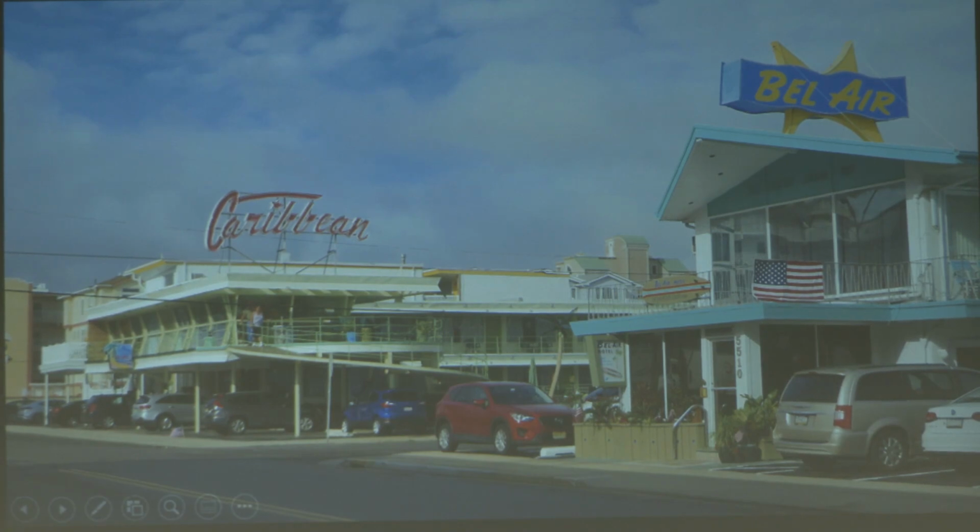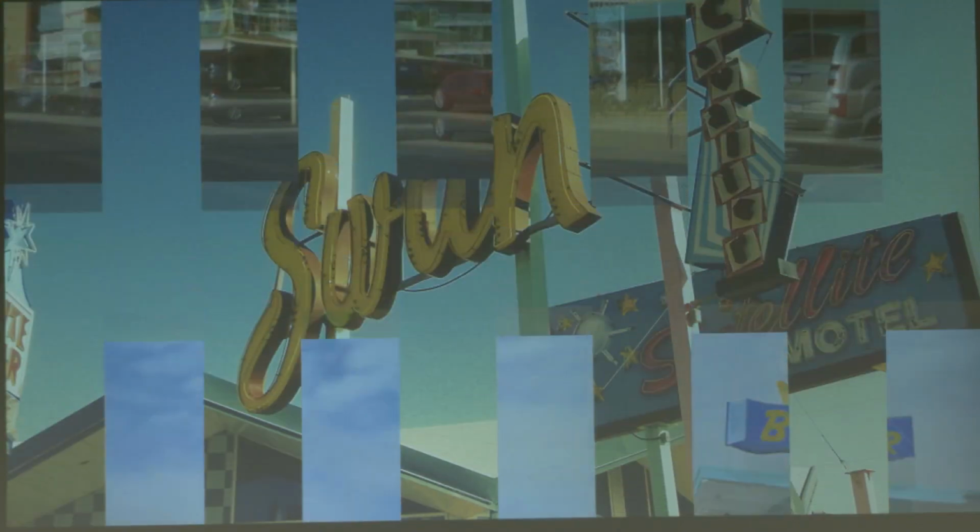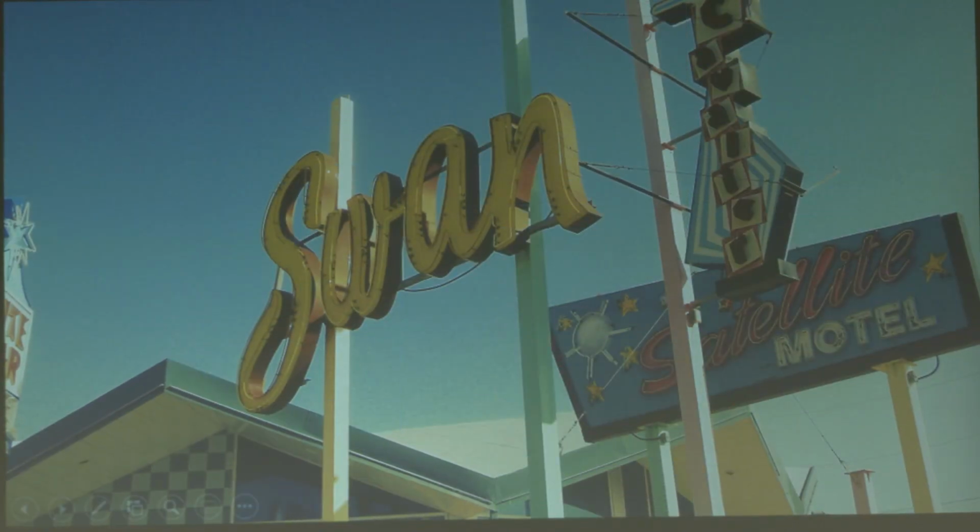They nicknamed the architectural style after the pop music of the early 60s. They call it DooWop architecture. And they have a small museum across from the boardwalk. Outside, you can see neon signs from some of those motels that had been torn down. They like to call that their neon sign garden.